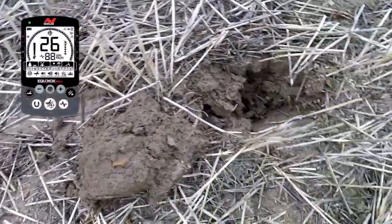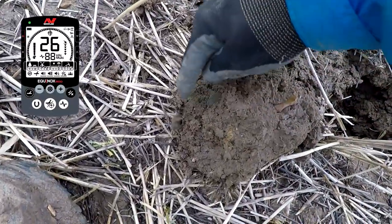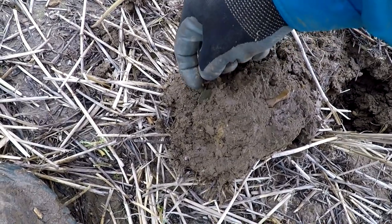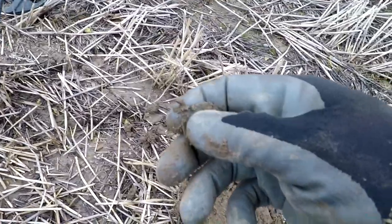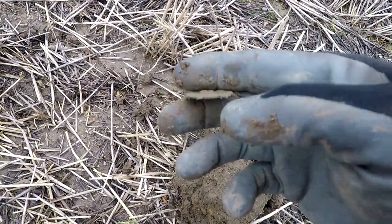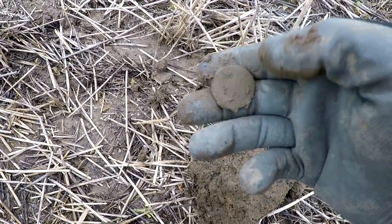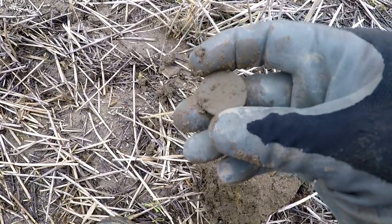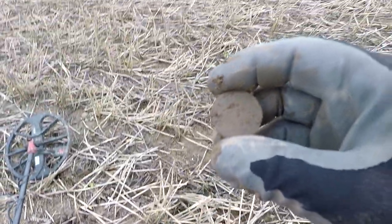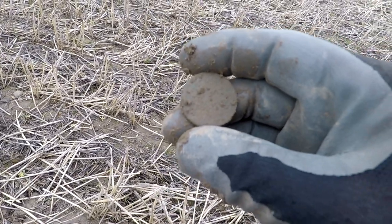Well, I was getting a 26, and I can see it right there. Gonna be another copper. That's all we're digging here. Which I don't mind. You know, back in the States, we're digging a bunch of Wheaties, and get tired of digging Wheaties and digging Zincs and Lincolns. And you really do get tired of digging 1600s coppers. I didn't think you could, but you do. There's just nothing on them.